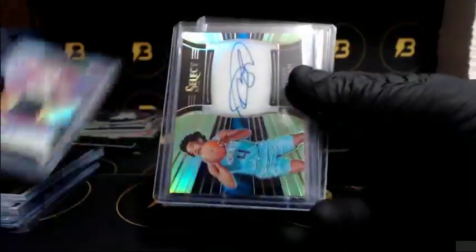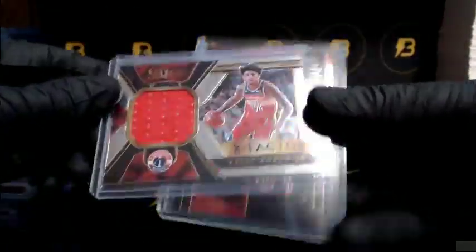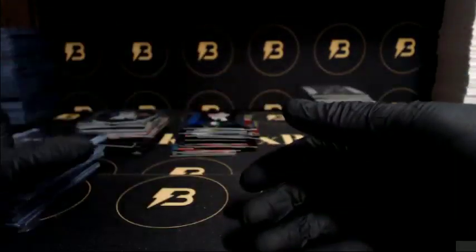We got Harris going out to the Nets. Simons going out to the Trailblazers. Graham for the Hornets. Oubre Jr. for the Wizards. And Trey Young for the Hawks.